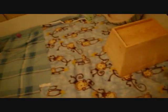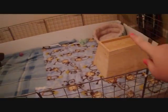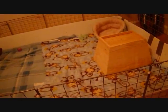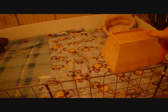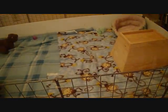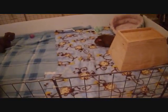So he has toys too, scattered here and there. And then back there he has a cuddle cup. He has his hidey house. It's facing that way because he likes to hide. And if I were to face it like this, or backwards, it wouldn't really be much of a hideaway because he's really out in the open.